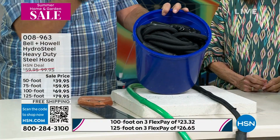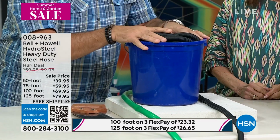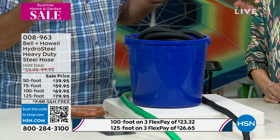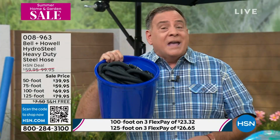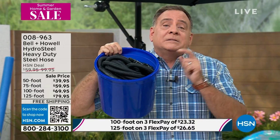This is 50 feet of hose in a regular bucket. And this is why this is so cool. When I used to live in an apartment, I couldn't have a hose. Where am I keeping it? I didn't have anywhere to keep my hose. I had a car wash station. Now, if you live in an apartment, a condo, if you have an RV or a boat, 50 feet of hose in this bucket right here.